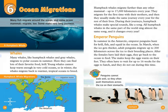Emperor penguins. In summer in the Antarctic, emperor penguins hunt for krill, fish, and squid in the ocean. In March, when the ice gets thicker, adult penguins migrate up to 200 kilometers across the ice to their breeding places.